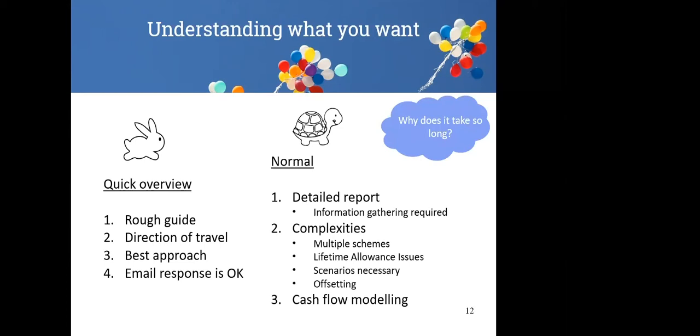There's a normal route, which you'll be used to. The normal route of getting a pension sharing report is on the right hand side there, where you want a detailed report. It necessitates us gathering quite a lot of information. There may well be complexities present within the case. There might be multiple schemes, or lifetime allowance issues. You might have some scenarios you want considered, or offsetting questions, or even cash flow modelling, and all of that takes time to work through and put together in an understandable report. That's the bulk of the work we do, but it is worth highlighting the quick overview.